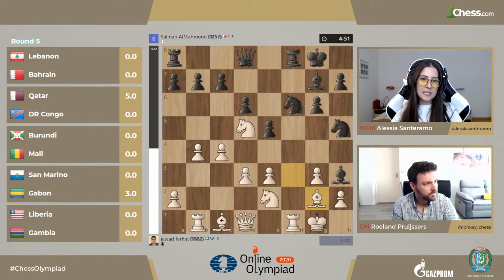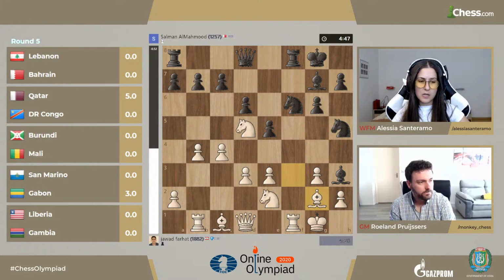So I guess it's the standard result due to connection problems. I don't think the game is already over. It's the same as what happened in the first round. Unfortunately, the Democratic Republic of the Congo is down 5-0. And the first board is a 2400 player against a 1800 player, so Qatar is very likely to get a 6-0 victory.